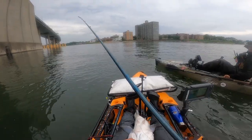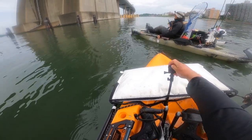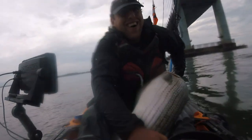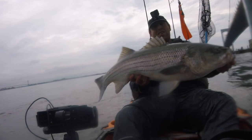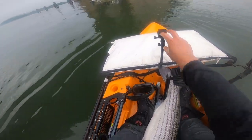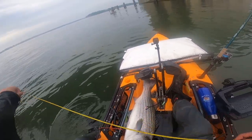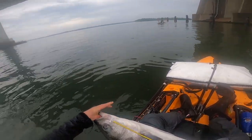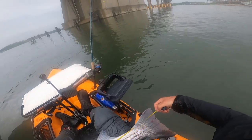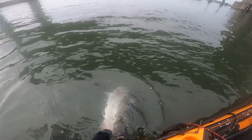That's a big boy. Big boy. Let's get an official shot of this guy. All right. Let's get an actual measure of this guy. About 40. That's about a 40 inch fish. Biting down pretty good. She's good.